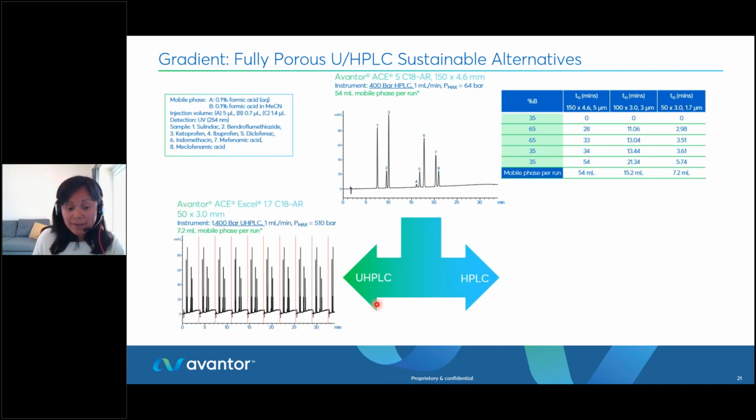We can translate that into our UHPLC environment, smaller column format, 5 centimeter by 3 millimeter ID. We need to use that UHPLC system, but the benefits again are worth it. 7.2 mils of mobile phase is used per injection compared to 54 mils of that original assay. And you can also see the time frame of that one assay. You have many repeated injections in that same time frame.